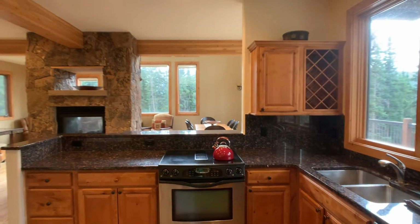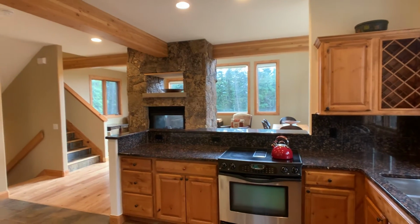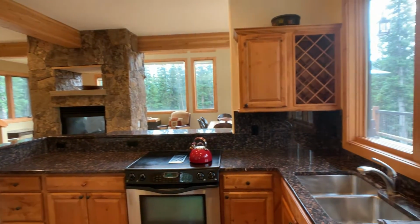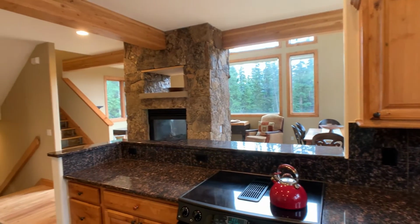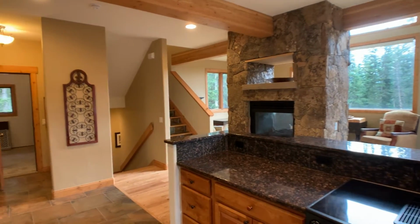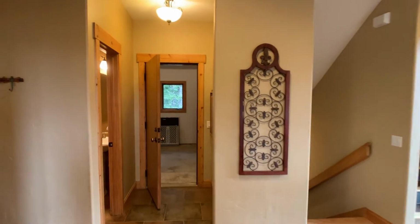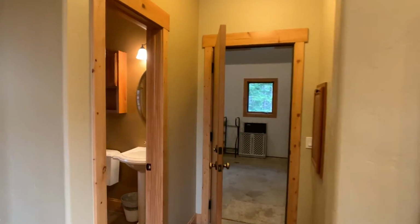I love how open the kitchen is and flows right into the living room, and there's that fireplace again. Exposed wood beams and tons of light that came through here. And unfortunately today when we filmed this, it was a little cloudy, but you'll still get some good views here when we go outside. But let's take a look just off the main entrance.